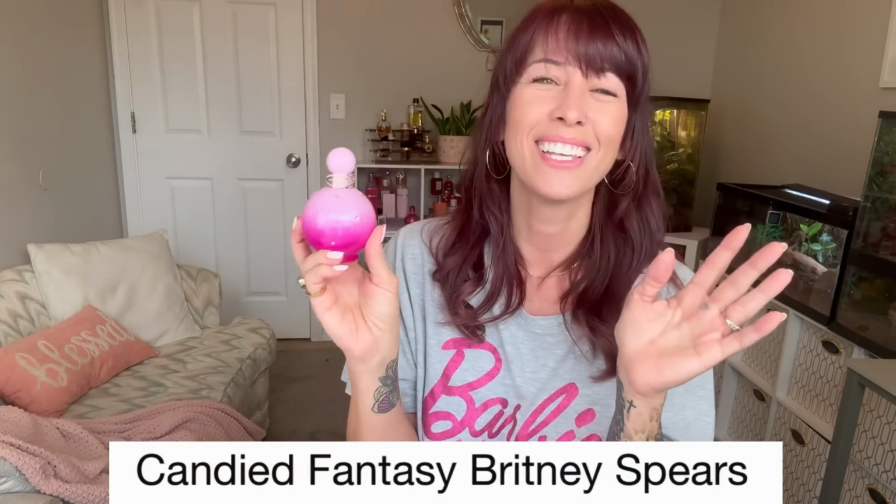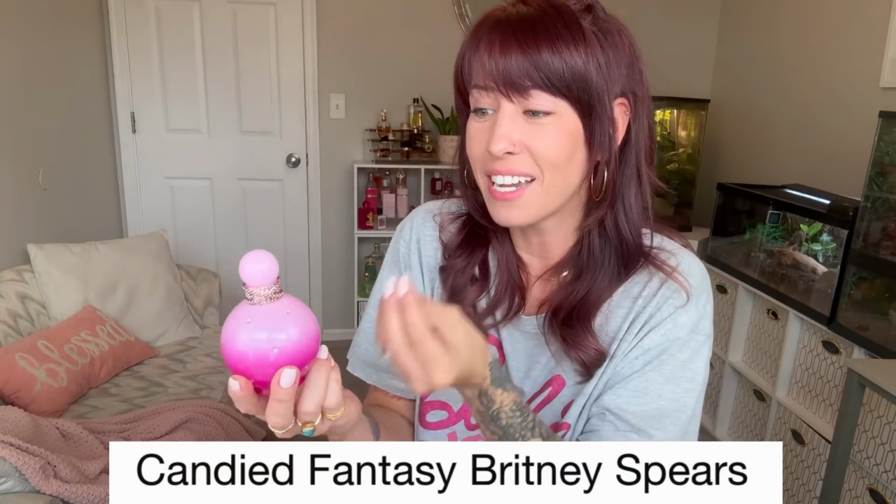The next perfume we're going to talk about that I picked up this month, I honestly was starting to have doubts that it even existed. I thought we were all being pranked, but I finally got it. Candied Fantasy. It's finally here. I still can't believe it.